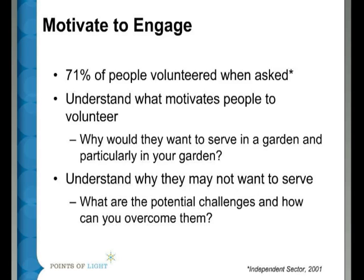But you also want to think about why people may not want to serve. And this is volunteering in general, but also volunteering in a garden in particular. So think about the challenges that people may have and how you can overcome those. For example, we mentioned earlier there may be someone who's never gardened before and they're just scared and they think they don't know how to do it. And so you can help to encourage them and let them know that you'll give them all the training and support that they need when they come to serve. So you can alleviate their fears and potentially recruit a really good volunteer.